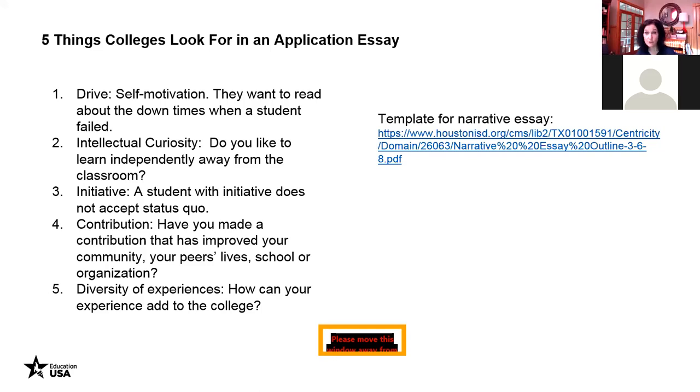So you're an international student. You have experiences that no other student on that campus has had. And what do you have to add? How would that benefit their college? How would you make it a better place? I know, so many of you, the US may be your first experience coming for school.